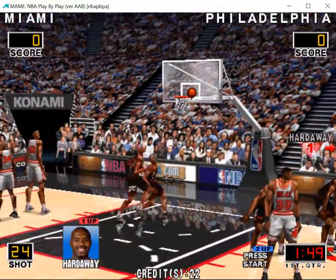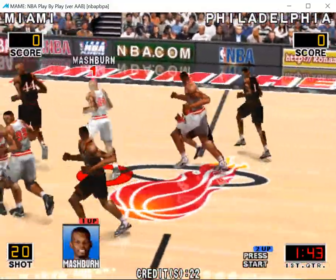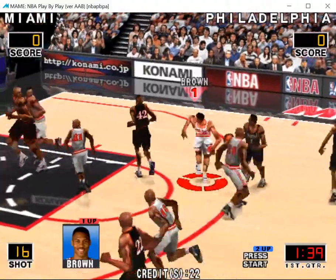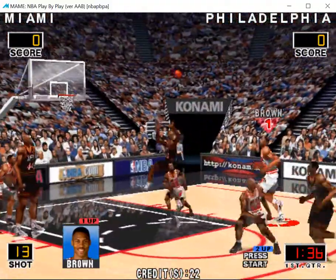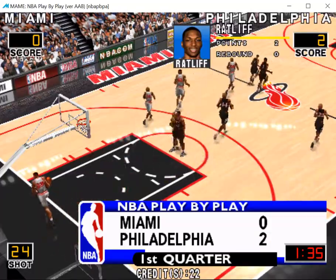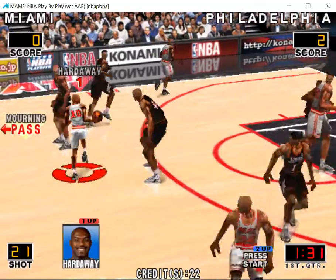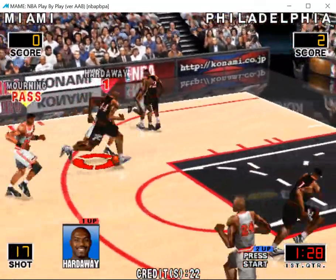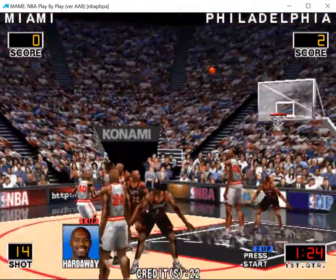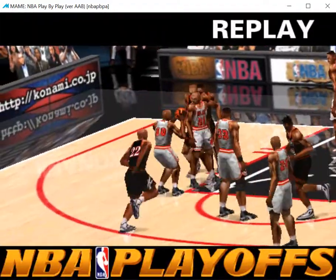Hardaway jumps up in the air. Shaw picks up the loose ball. Iverson. Diamond from Iverson. Here's the alley-oop with the dunk. Ratliff gives Philadelphia a lead. Hardaway fires it up. He nailed it. Take a look at the replay.